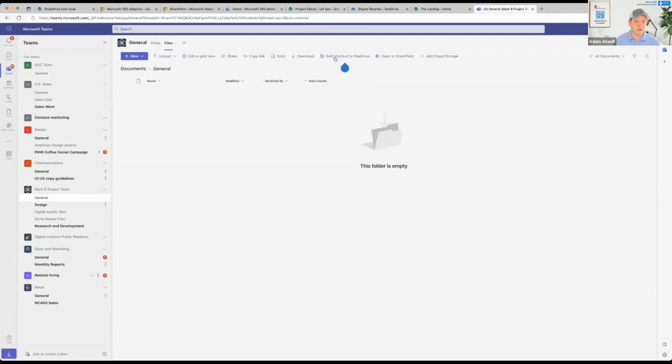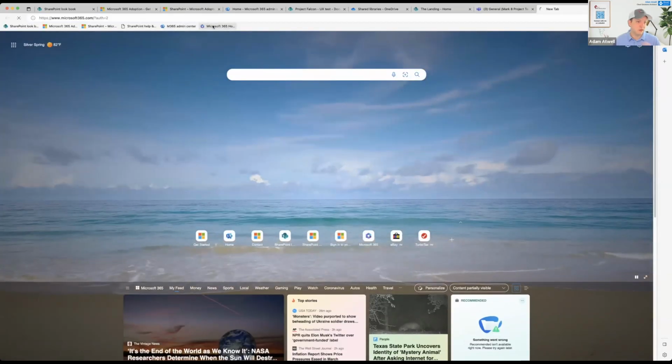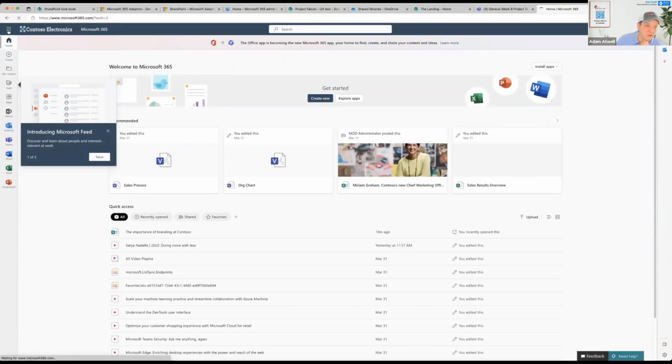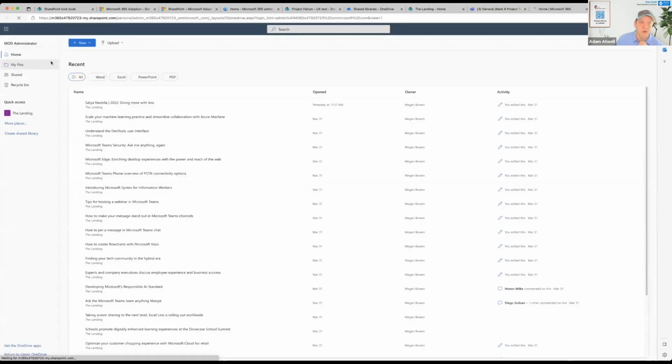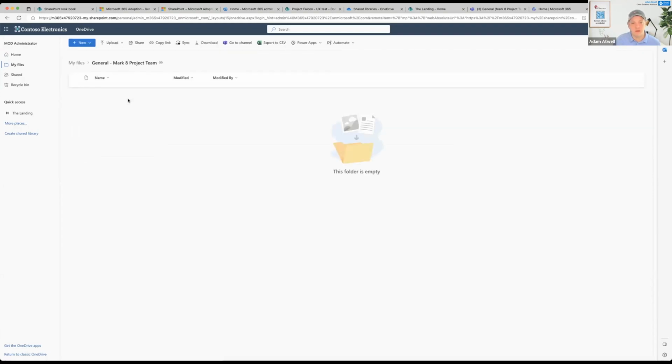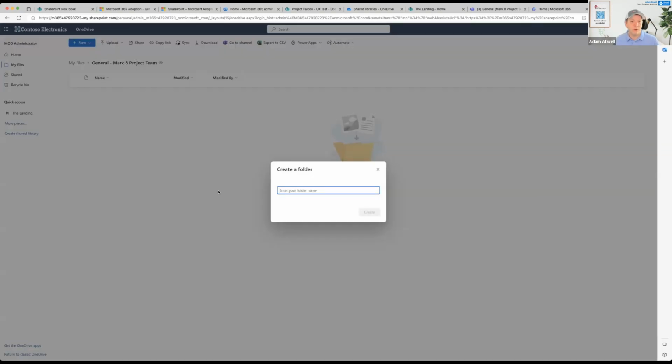Well, that's great, because I do want to add a shortcut to OneDrive, and I'm going to actually add a file here and show you guys how I get to that. Now, if I was on my desktop, this would probably be a little bit easier, but I'll go in here, and from the My Files on OneDrive, here's the general folder on the Mark 8 project team. If I click into this, you can see there's no files there yet. Well, we're going to create a new folder, and we're going to call it Webinar Tests.